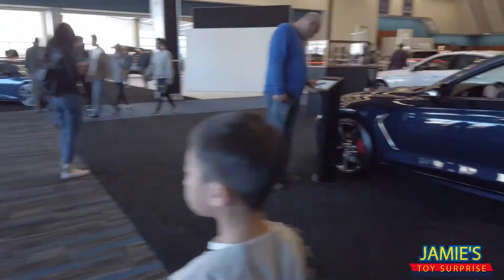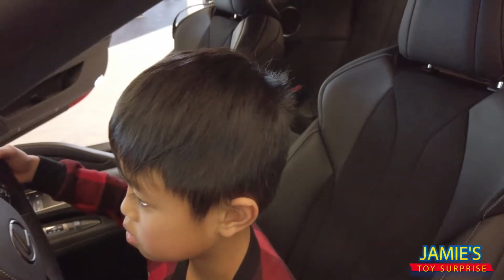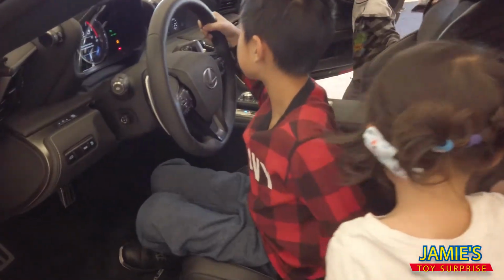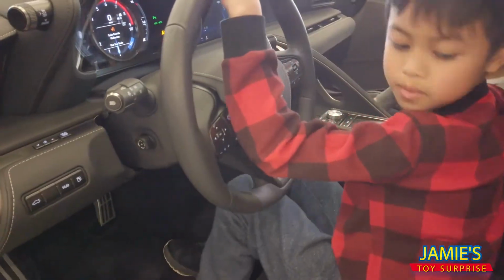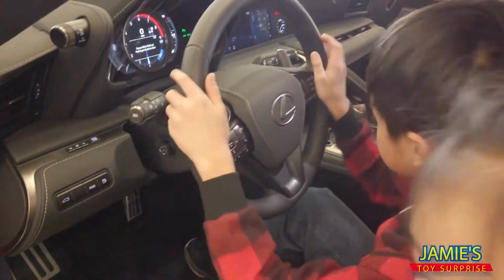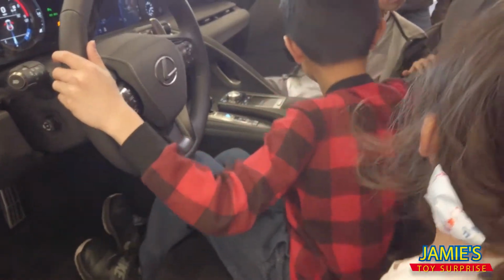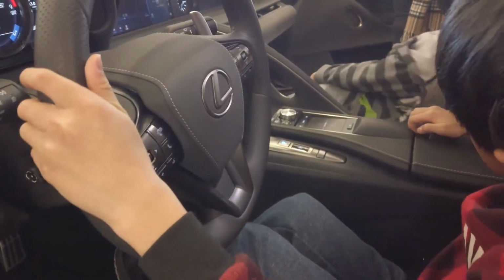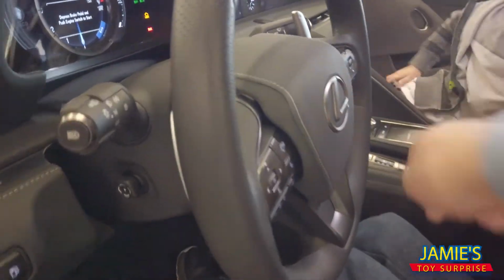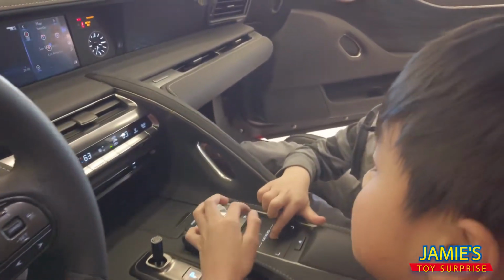Mercedes. Oh, this is a Mercedes. There are paddle shifters. These are long paddle shifters, and you could put it on manual. Oh wait, this is the glove box. Oh, it's a touchpad.